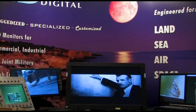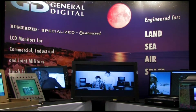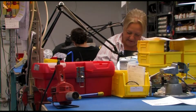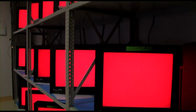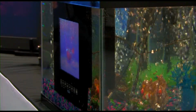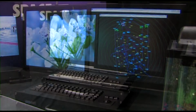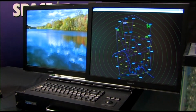Well, let's take a look then at these unique display innovations in this 21st Century Business Field Report. Since their inception in 1973, General Digital has provided customized solutions to complex technical problems. Over the years, they have come to offer several innovative products and services, not the least of which are ruggedized, specialized, and customized LCD monitors. In response to this need, General Digital has developed several new products and product categories, such as their 2-View and 2-View Micro dual display systems, which grant the user access to twice the amount of information normally afforded by a single display.